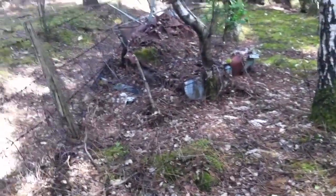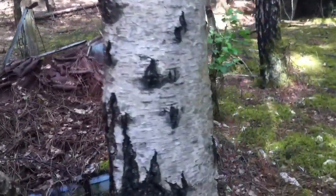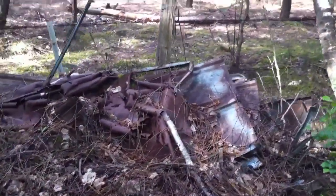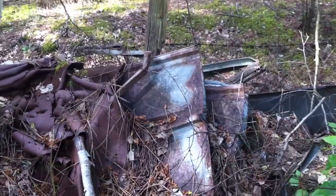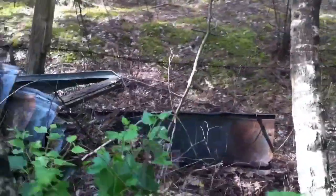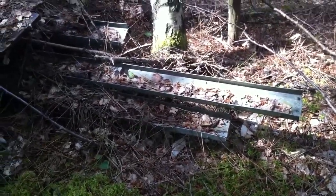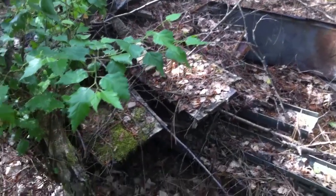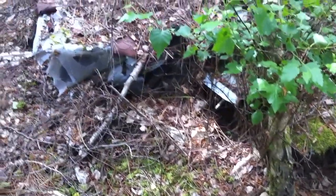Then this is a rubbish pile which will need to be removed. I'm not even sure what it is. Just some, oh, metal. Okay, first time I'm seeing this. That's weird. Okay, some scrap metal, some planks, completely rotten away. Maybe there's a treasure below. Who knows? We'll see.